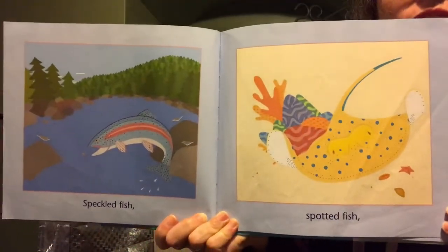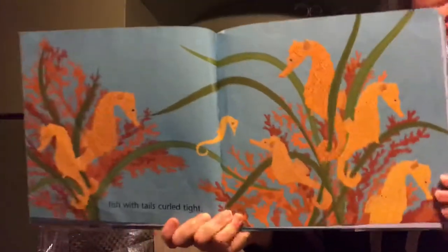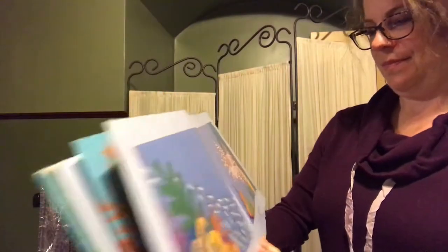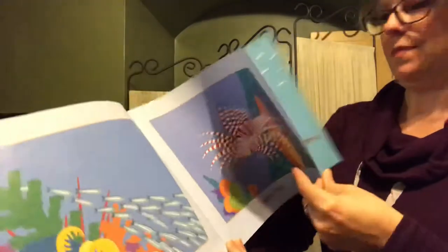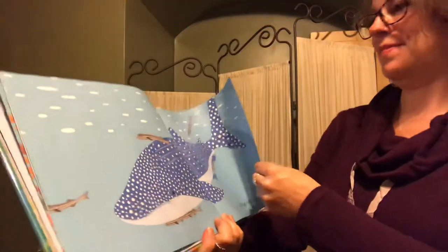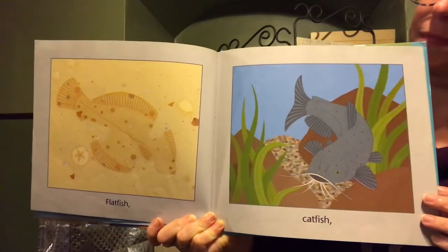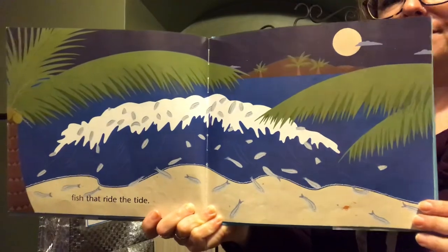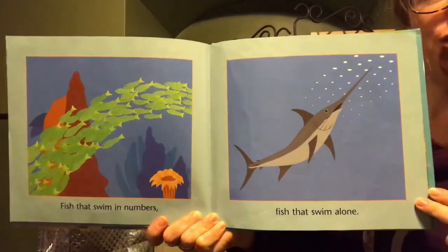Speckled fish. Spotted fish. Fish with tails curled tight. Shiny fish. Spiny fish. Fish that hitch a ride. Flat fish. Cat fish. Fish that ride the tide. Fish that swim in numbers. Fish that swim alone.